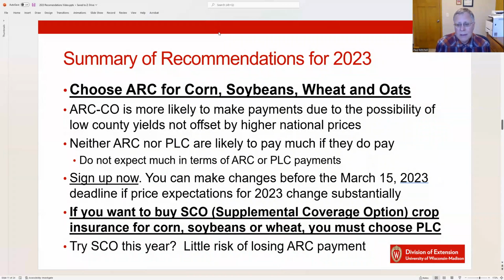It's only based on the possibility of low county yields that are not offset by high national marketing year average prices. Neither is likely to pay much. Don't expect much in terms of ARC or PLC payments this year. Sign up is going on now, and if things change in the market substantially, you can still change your mind up until March 15th of 2023.